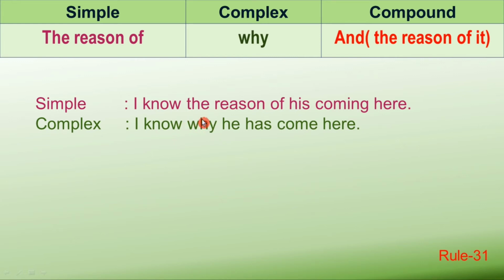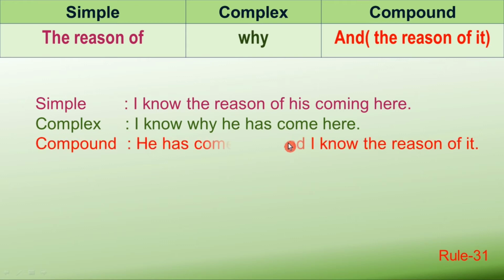Then why has been used instead of the reason of. Then the other clause, the subordinate clause, has the subject he, which has been used instead of his. Then the verbal coming has turned into the verb has come, and then here. So our answer is: I know why he has come here. The compound sentence is: he has come here and I know the reason of it.